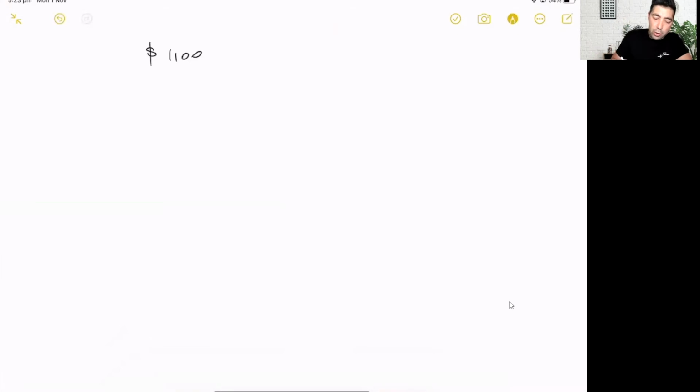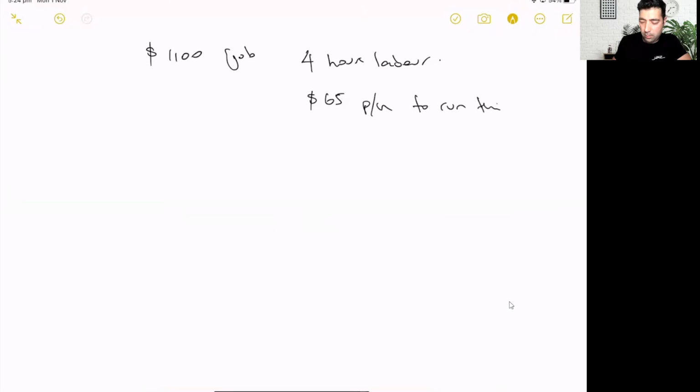Our value of $1,100 job, let's say we made that up of 4 hours in labor. All right, so what I want to do now is start to apply some fixed costs to this, so we can see really how much it's going to affect us. This exercise can come a little bit later, but for the sake of the exercise, let's say that it costs me $65 per hour to run this job, or run the shop at $65 an hour.